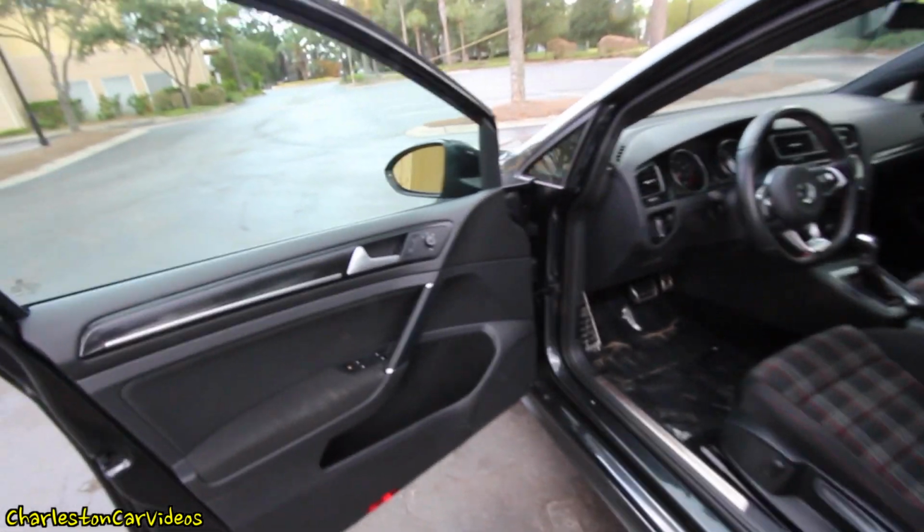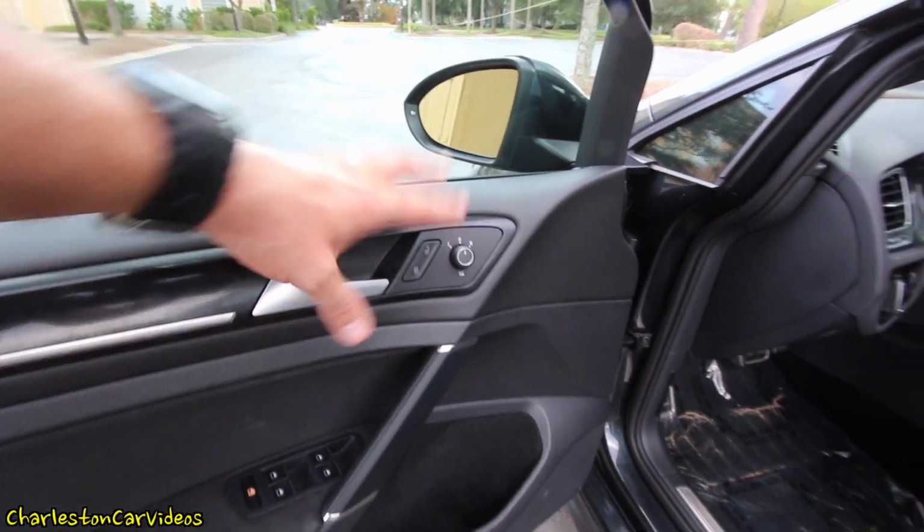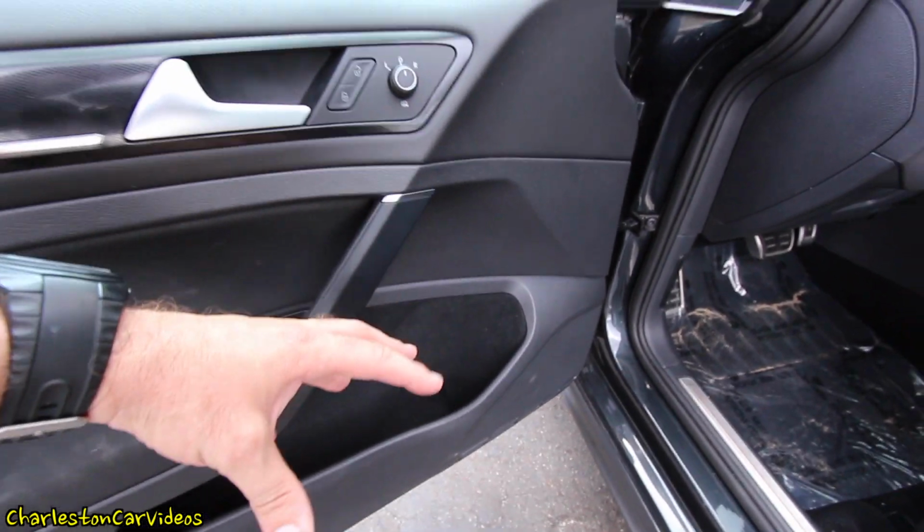So right when you open up your door, you do have power windows, power door locks, you even got power mirrors right there. Also heated mirrors, not bad. You got some space right here to throw a big cup in there if you need to do that.